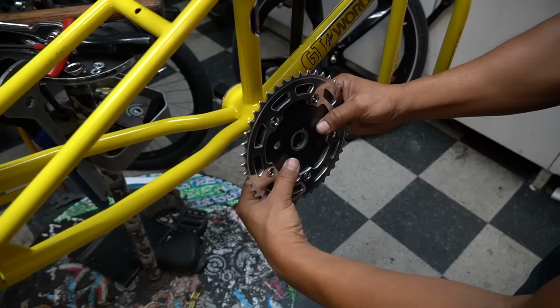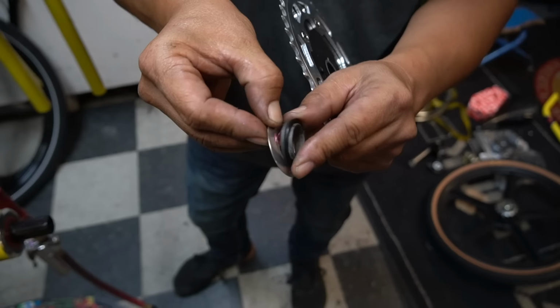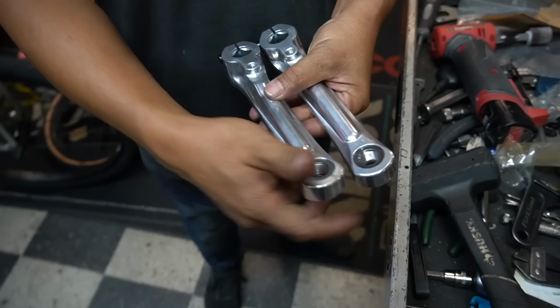Sprocket in. If it's so far out, you don't really have to use this piece. You could just use one of these little micro ones. Make sure, guys, this side is the right side. You gotta use the right side. How do you know which one's the right side?